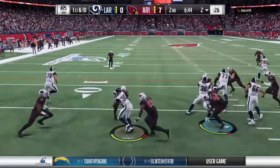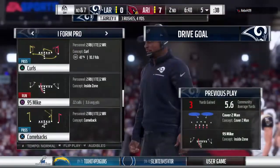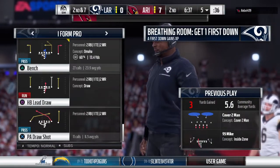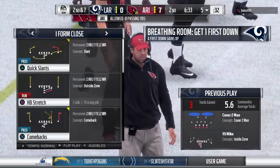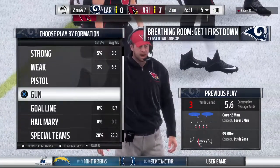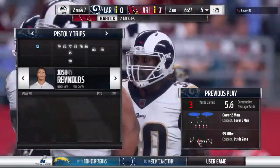They'll try and start the drive with Gurley. And not much there as he gets it up to about the 5-yard line. A gain of 3, second down. And while they hope to continue this drive, it's really already mission accomplished. They've given enough space now that if they have to punt the ball, they've done so with that first run.